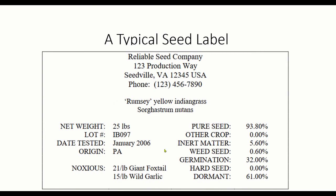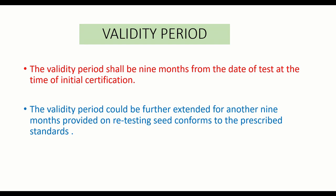Okay, seed physical purity and grow out test, which is conducted by the seed grower along with this in the seed testing laboratory. And amount of noxious weeds, pure seed percentage, other crop seeds, inert matter, weed seeds, germination, hard seeds, and dormant seeds are to be indicated in the seed label. Okay, so when it is done, the seed lot is called truthful label seeds.